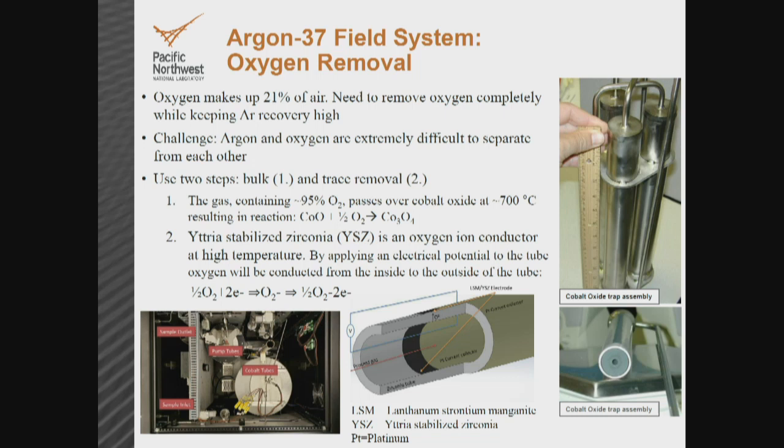We do use proportional counters in this system, and so we cannot have any oxygen left in the system. So we took a two-stage approach to remove the oxygen: a bulk oxygen removal capability and then a trace oxygen removal system. The bulk oxygen is removed by cobalt oxide. It's a chemical reaction where oxygen reacts with cobalt at 700 degrees C.